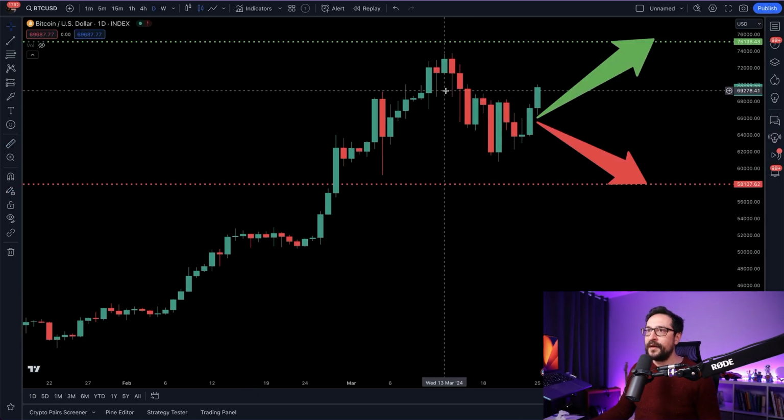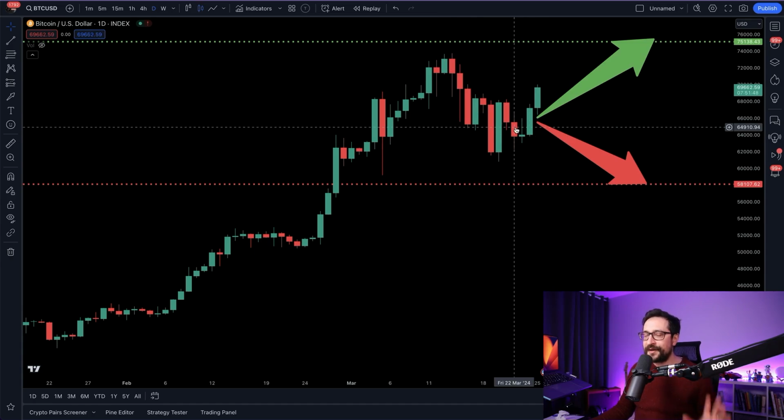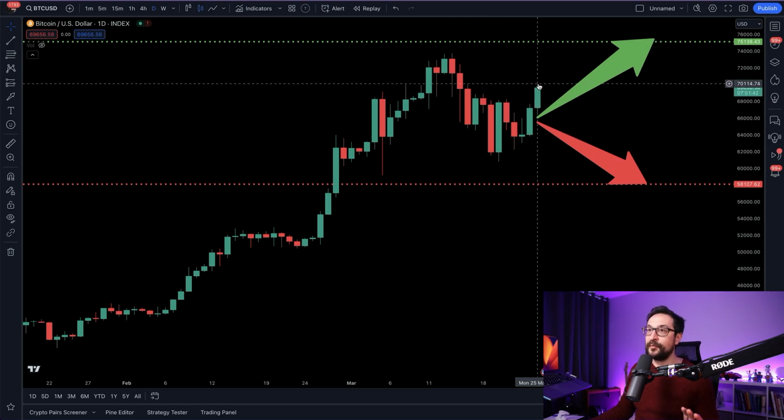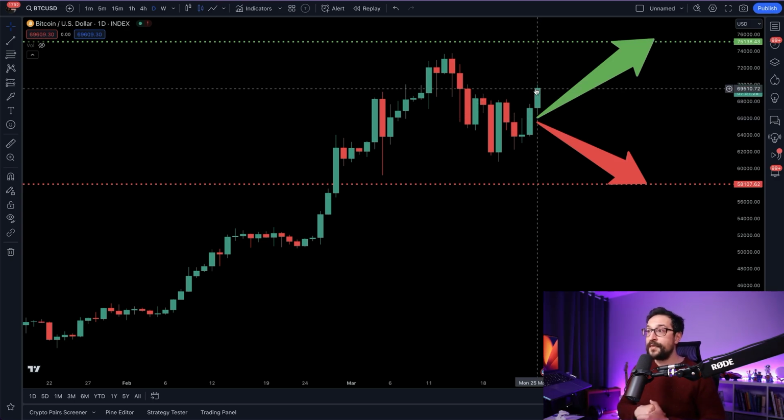At the moment, on the daily, this is looking very bullish. Most of the traders at the moment are calling out for a breakout on Bitcoin, and that's why we are seeing this move. On Sunday, I talked about a squeeze, and that's pretty much what we've been seeing on Monday, and we could continue seeing the rest of the day.